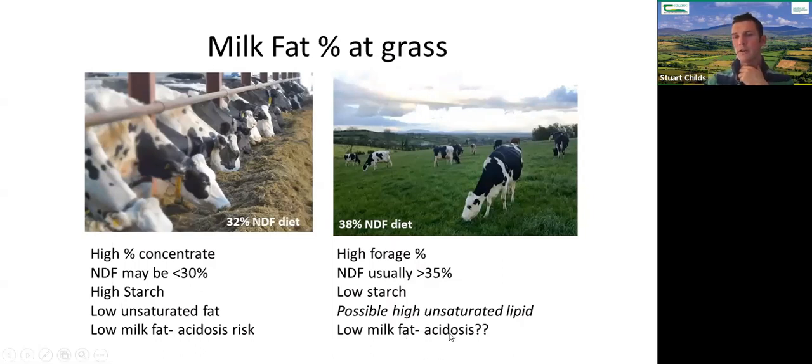In terms of low milk fats in those situations, it's more driven by high unsaturated lipid in the diet, rather than low milk fat being a result of an acidosis, which would be the case on our fully housed, high starch, high concentrate diet. So I suppose it's not to rule out acidosis. It is something that people need to be conscious of.